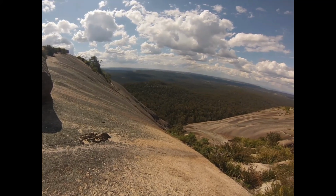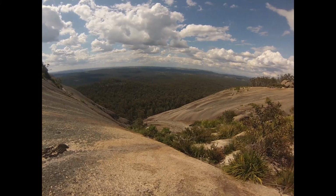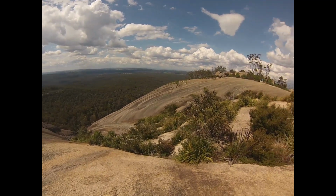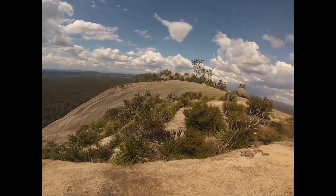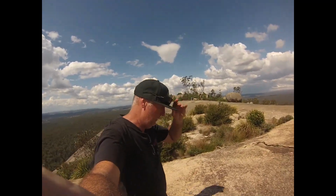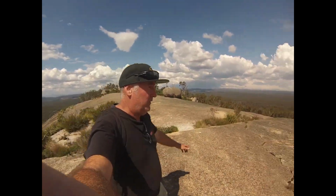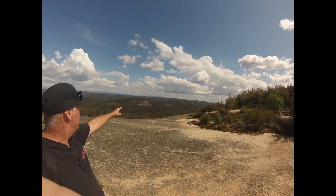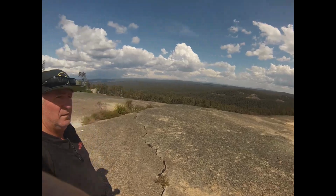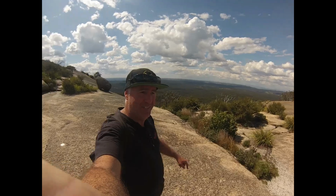Had a feed, atop a rock. Now it's time to get the hell down. Make my way down. Head back to Tenterfield, meet the boys. Which is where that smoke is coming from, way off in the distance. Get myself a beer. Yay! Alright, see you folks.